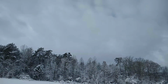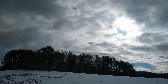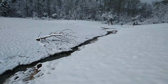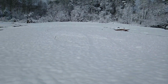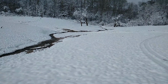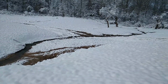This green just needs so much help. Look at that muck. Right there. Well, before this rain came in, we had flooding. Some more anchor points. Looks like a dog. Maybe a coyote.